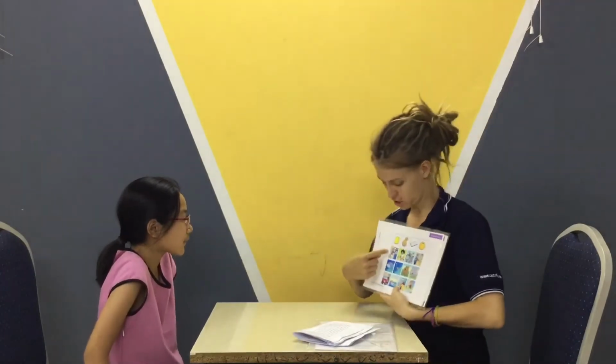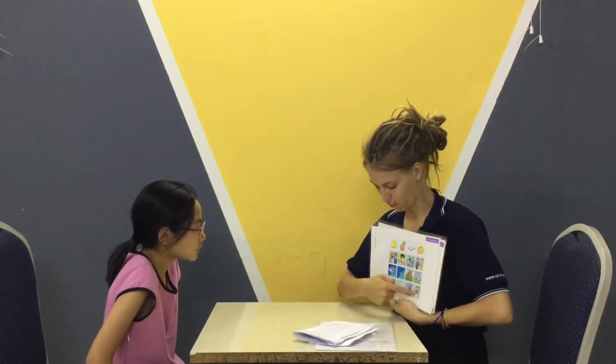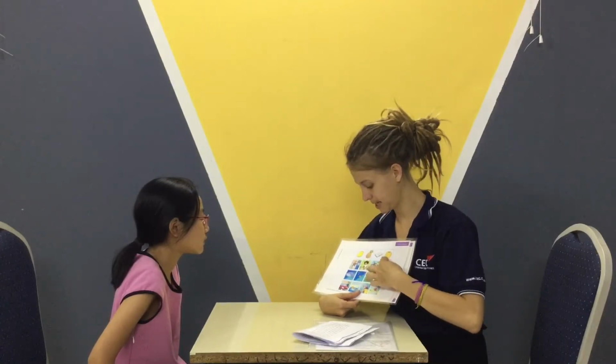Okay, next. Can you look at these pictures? Okay, that's row 1, row 2, row 3, row 4. Okay, in row 1, which picture is different and why? Which one's different? Same, or what? Which one's different? Yes. Book is different. Why? What is this? Mm-hmm. Very good. So there are 3 fruits and 1 book. So that's why it's different.